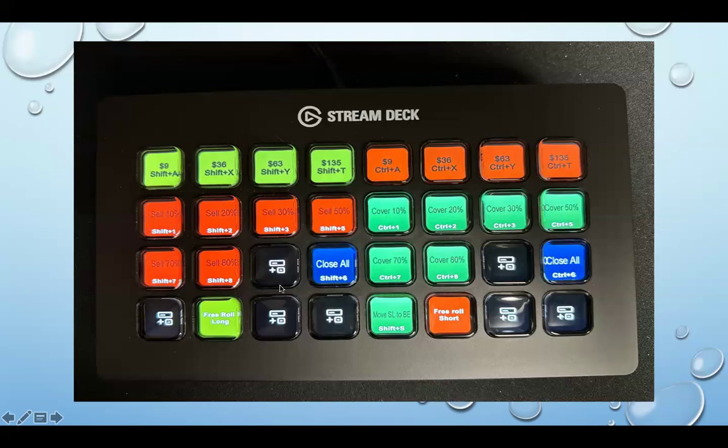This side I'm using for long setups, and this side I'm using for short setups. There are multiple ways, not only 10%, you can use 35, 45%, 55%. It's up to you. There's no hard and fast rule. You can use 90% as well. Okay, these are the hotkeys.